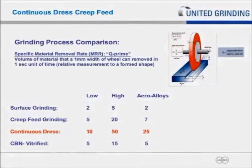And you're going to ask, why do we not use it for all of aero alloys? Well, I'm going to explain that in a minute when we get into some more of the variables within the process. And then, of course, you have CBN, which I've focused on the vitrified, which is dressable CBN. Again, in a range of 5 to 15 with a base of 5. But like I say, CBN also has its own attributes. So looking at grinding across the board, you can see where continuous dress is by far the most productive if you just hone in on metal removal rate only.